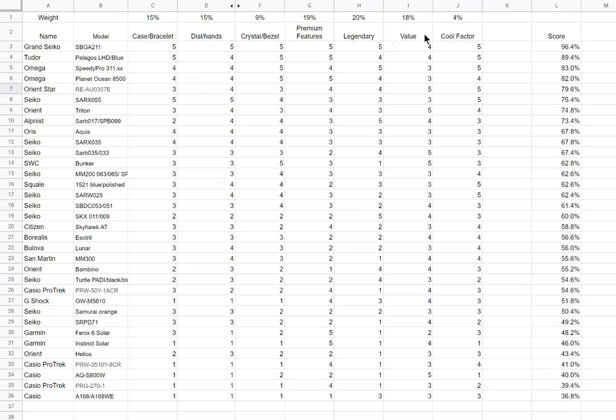I just put 7 categories in terms of what I look for in a watch, and then I gave it a weighting of its importance out of all the categories. So looking at the case and the bracelet, the dial and the hands, the crystal, the bezel, premium features would be things that are more sought after, like precious metals or good lume, water resistance, chronograph, those things. Legendary just means how historic it is, relevant to the watch world or collectible, or for newer watches, what I think the likelihood of it becoming collectible or legendary.